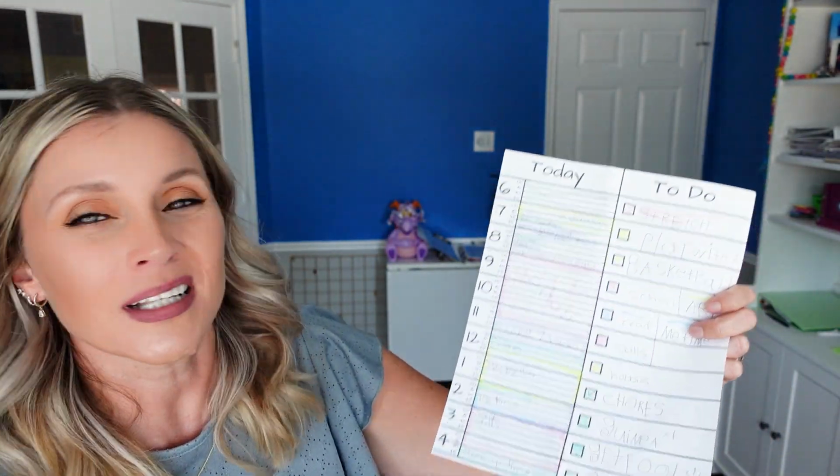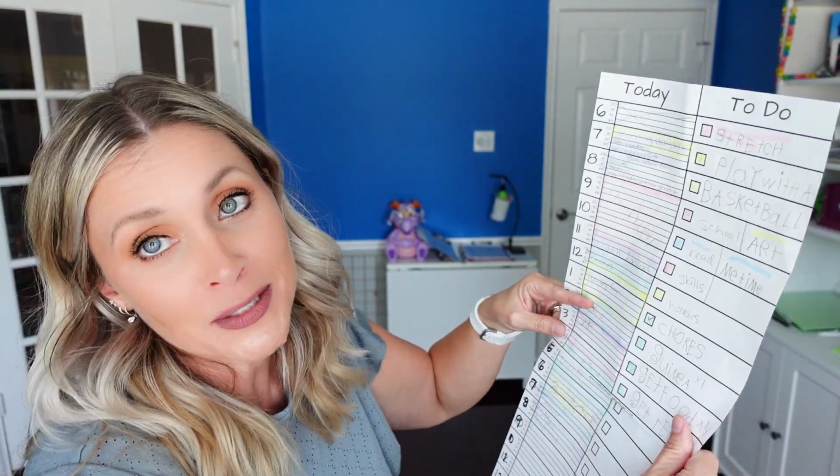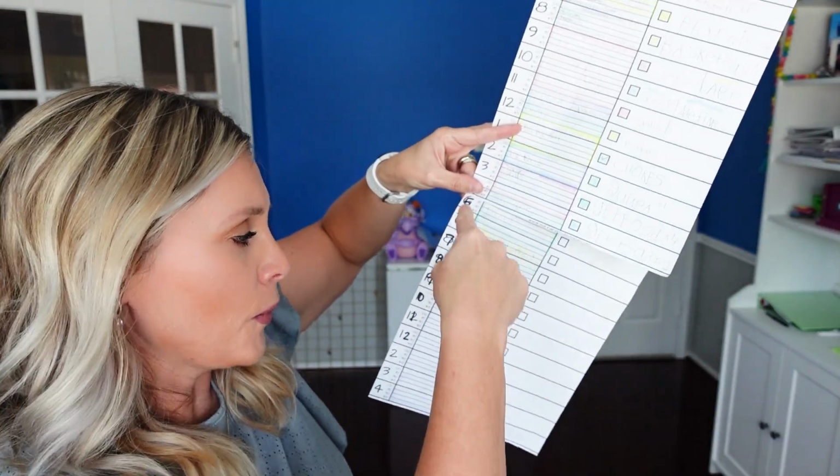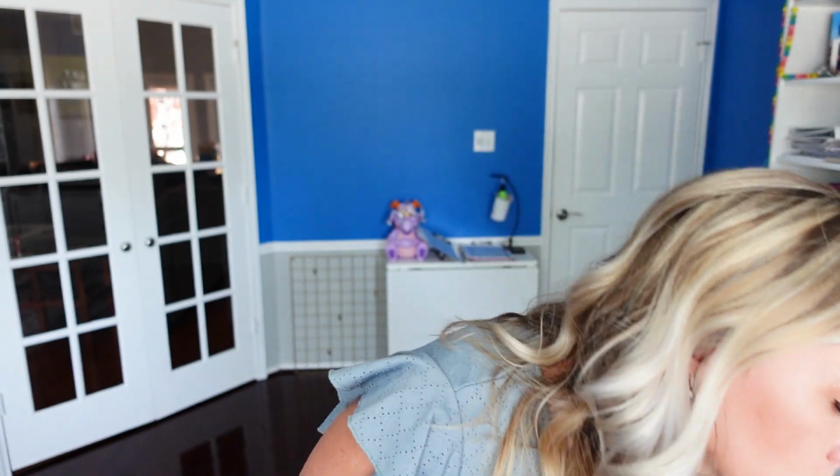Now, for whatever reason, this one only goes to 4 because I think I originally made it to be like a school schedule. So this one only goes till 4, and then this one doesn't. Basically what I did is I printed 2 and I rewrote the numbers over here so that we could just kind of continue on from there. But you can find things like this everywhere, so you don't have to use what I gave you. I just didn't want to have to make it any smaller.